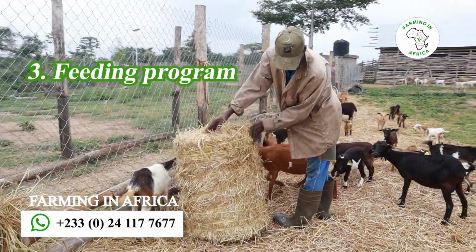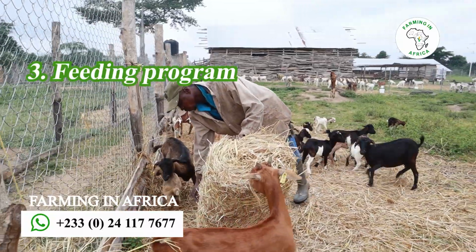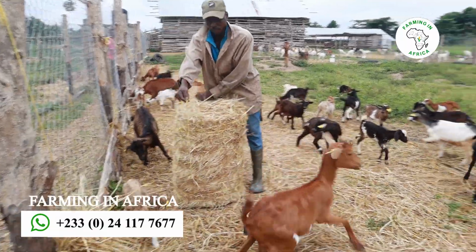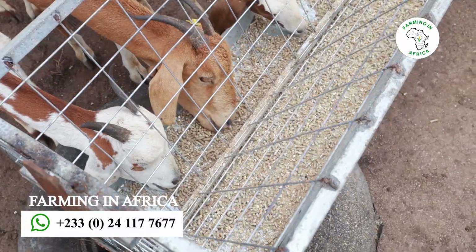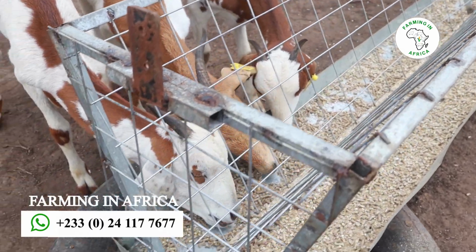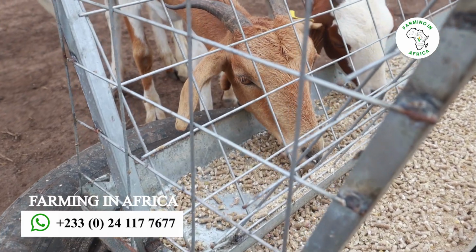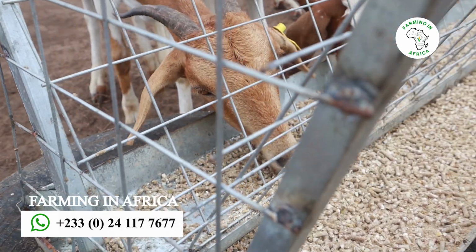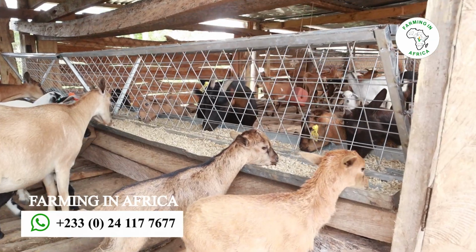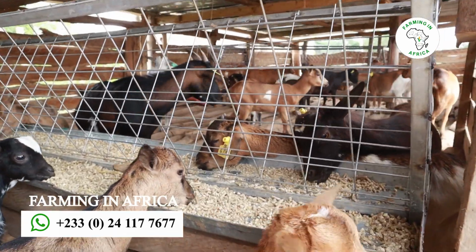Number 3 is feeding program. So once you know the date your goats are crossed and when they are going to give birth, because they are together, it helps you to plan their meal even much better. What does that mean? That means that you increase their nutrition value to prepare them. Imagine if you have one goat that's giving birth this month and another goat that's giving birth in the next 2 months. How do you then start planning their food individually? It doesn't work. It's going to stress you, unless you're not doing commercial farming.